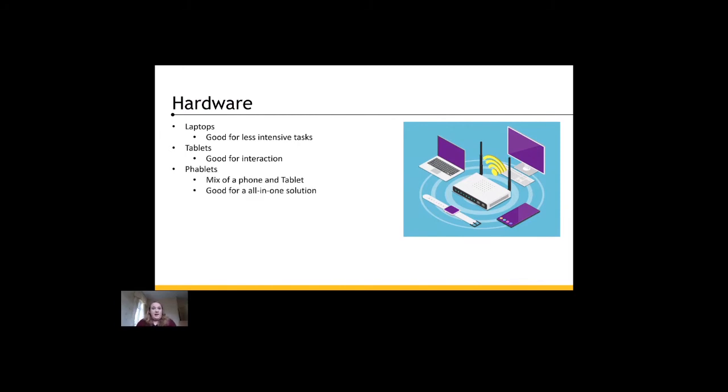Looking at phablets, now a phablet is actually a mix of a phone and a tablet, so it's somewhere in between. Examples of these are usually the Samsung Galaxy Note series, anything with a large mobile phone screen approaching a tablet size. It's good for an all-in-one solution. You can also then connect it up to monitors, especially the latest models, and actually have a computer on the go that fits into the size of your pocket. Great if you want to travel lightly. If you need to capture data on the go, great.